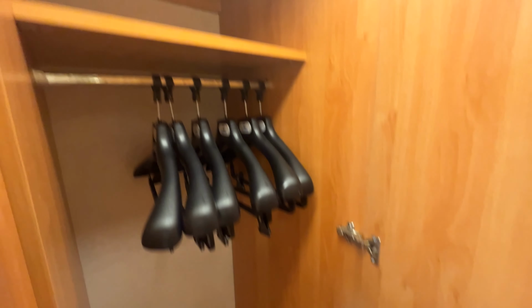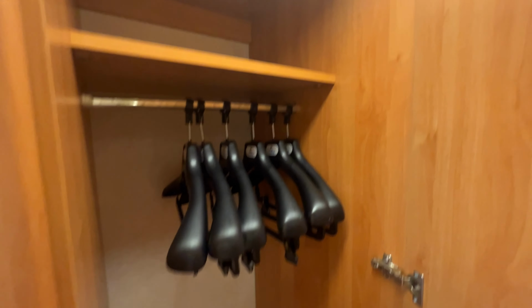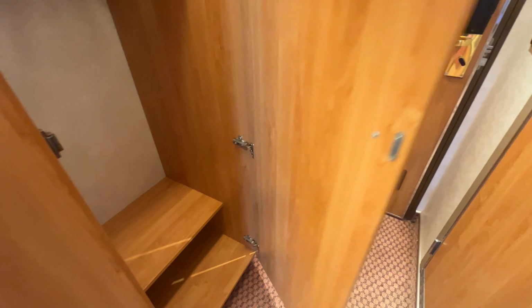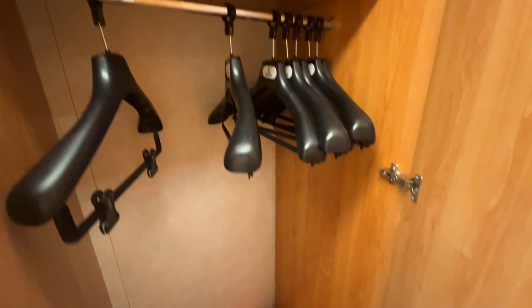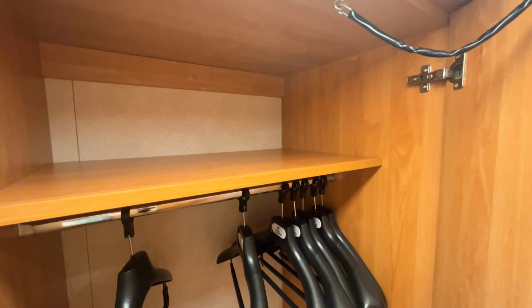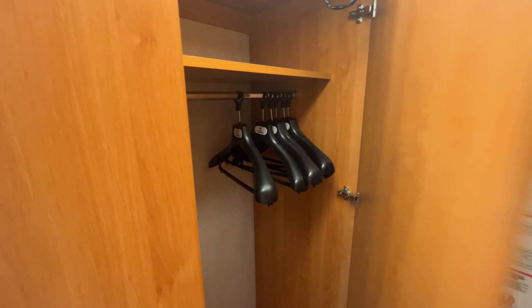It is worth noting that if you don't return your pool towels, you will receive a charge of, I think it's about €25. So just make sure that you pop them back in there before the end of your cruise. Now your second and third wardrobes are pretty similar. Your life jackets are in one. Then you've got the hanging storage area, and then you've got your shelf on top.